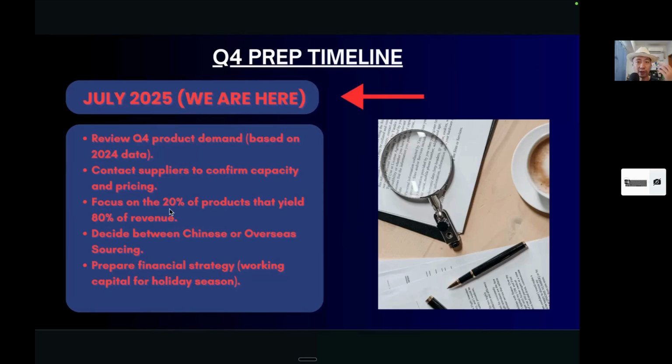Every business is different. Maybe some products don't spike. If your product isn't giftable, it's not going to spike. But if your product is giftable, definitely check out the historical data. So you make an educated decision, not just a blind guess when placing the orders.